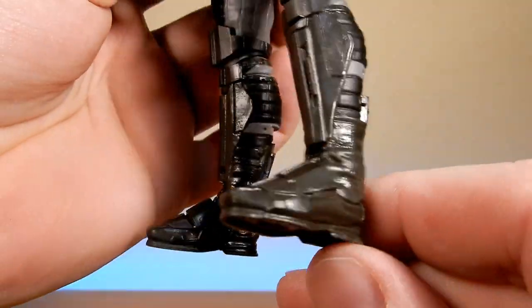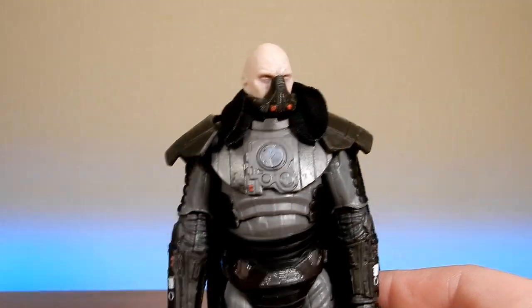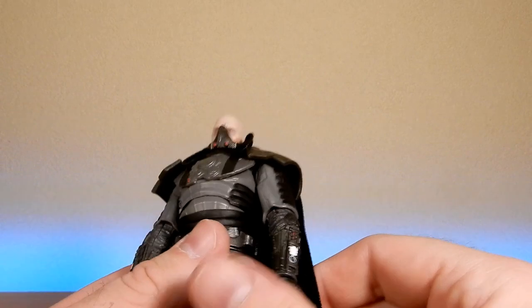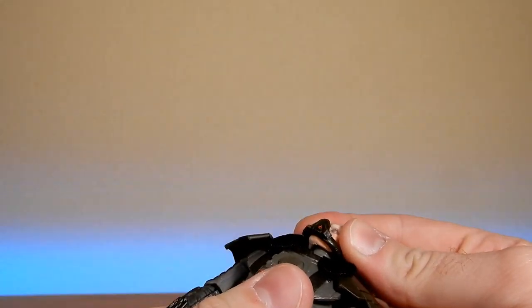Nice big boots. They look pretty tough. So we'll look at the articulation. He does have a double jointed neck, so one in the lower neck, one in the upper neck, in the head.